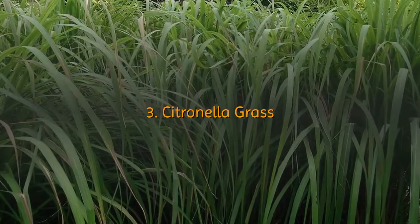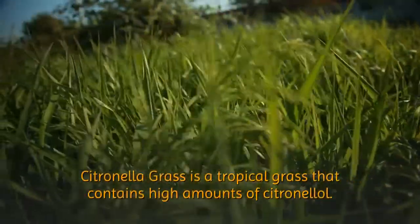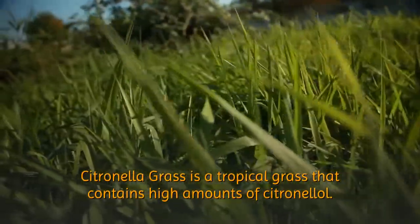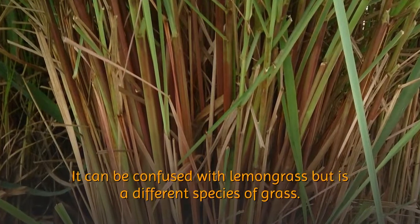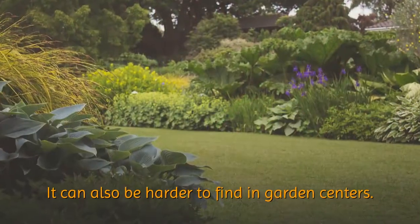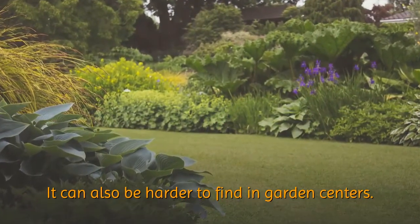3. Citronella grass. Citronella grass is a tropical grass that contains high amounts of citronella oil. It can be confused with lemongrass, but is a different species of grass. It can also be harder to find in garden centers.